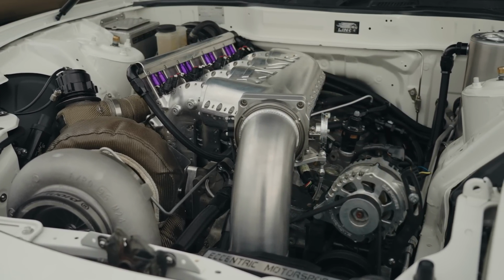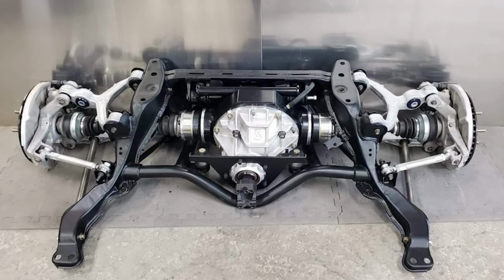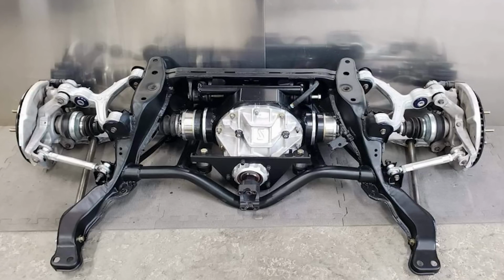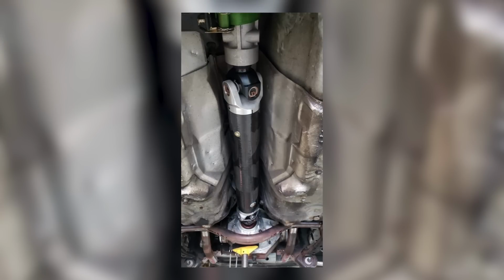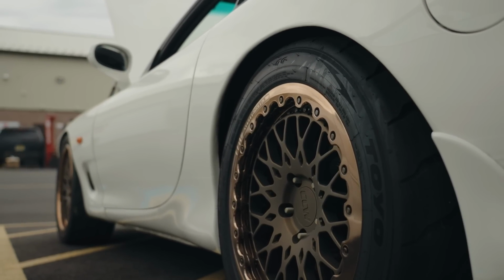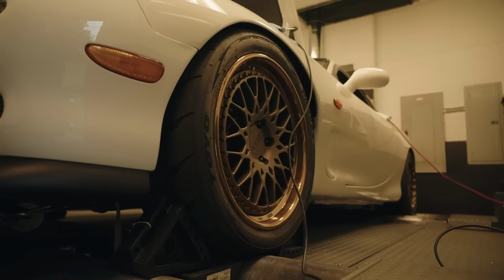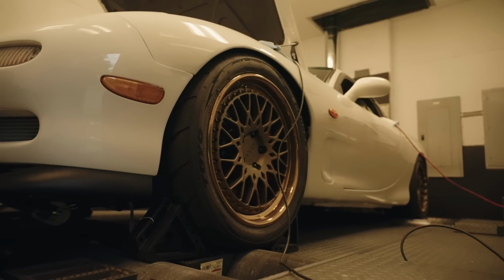The car is running a 9-inch independent, a first for an FD. We did a 9-inch independent in the back from Driveshaft Shop, that's Lee over there. He took care of us with the carbon fiber driveshaft, axles, center section, everything was done by Driveshaft Shop. Rims and tires were done by CCW. These were the first one-off with the 17-inch beadlocks in the back. We're running 18s in the front, 17s in the back, with tires all the way around.